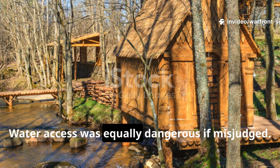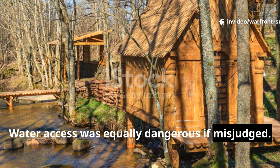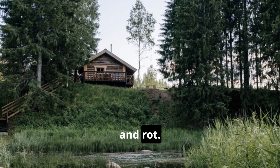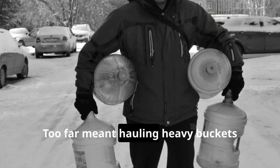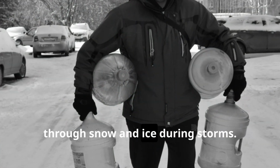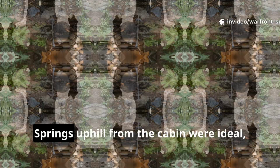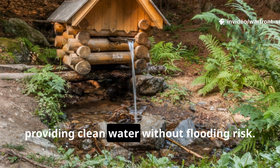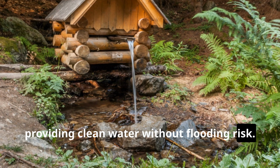Water access was equally dangerous if misjudged. Too close to rivers invited flooding, damp air and rot. Too far meant hauling heavy buckets through snow and ice during storms. Springs uphill from the cabin were ideal, providing clean water without flooding risk.